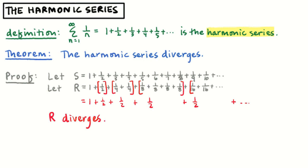Which is to say that R adds up and it gets arbitrarily large. It goes to infinity. But now I'm going to propose that S is even bigger than R, right? Because if I got rid of these red brackets kind of just in my way, and I directly compared a third to a fourth, a third is bigger. If I compare a fifth to an eighth, a fifth is bigger. A sixth is bigger than an eighth, and a seventh is bigger than an eighth. Okay, so S is definitely bigger than R.